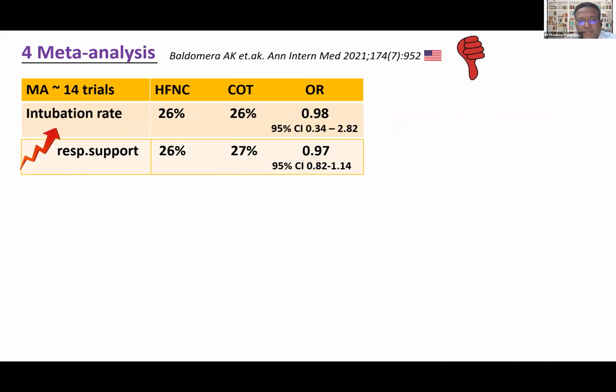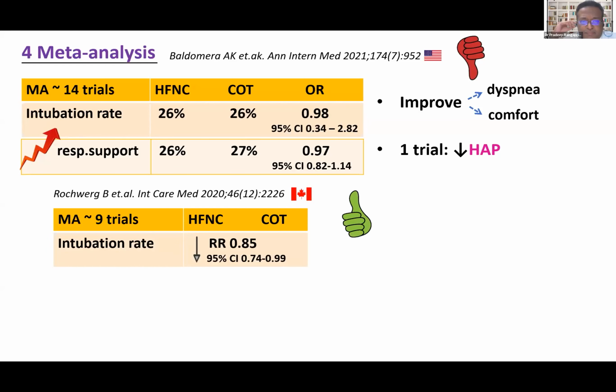They also compared the escalation of respiratory support between HFNO and conventional therapy. Again, there was no difference with regard to the need for escalation. So this was sort of a negative study. Basically, it's a meta-analysis taking all 14 randomized controlled trials done in hypoxemic respiratory failure. We did not show that it really reduced the intubation rate. But what it showed is that it improved dyspnea for the patients. The subjective symptoms of dyspnea and comfort level were better, and one trial showed it did help in reducing hospital-acquired pneumonia.